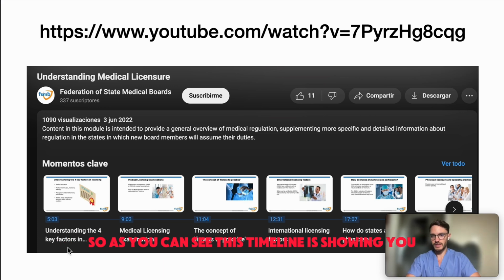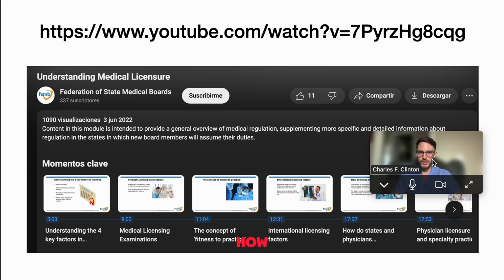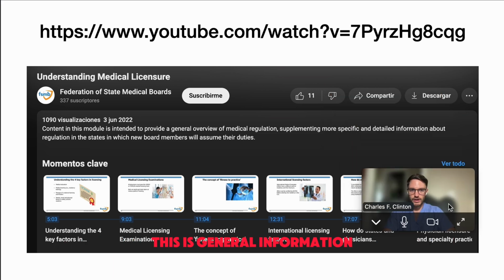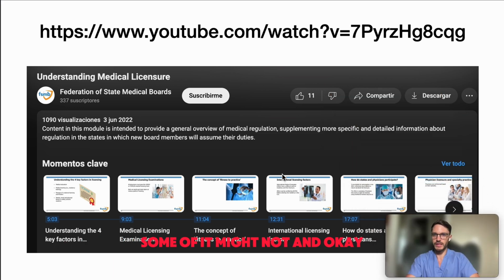As you can see, this timeline is showing you the key factors regarding Moonlighting: medical licensing examinations, international licensing factors, and how states and physicians participate. Well, this is general information. Some of it might be useful, some of it might not. Okay, now let's go on to the next one.